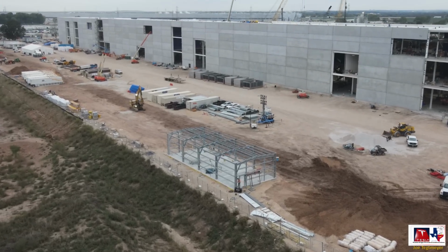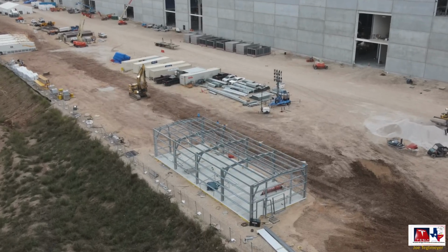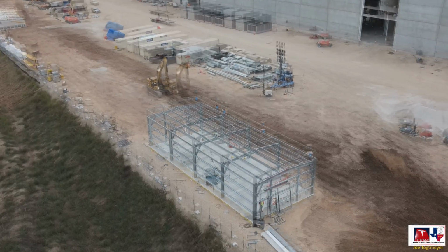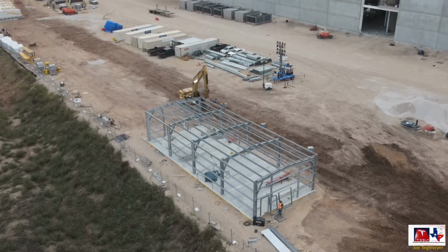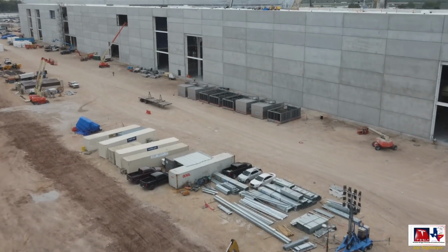Also, if you look at this steel structure, which may be a control room, you can see frames for doors right next to the worker. So it looks like they are preparing to finish up the frameworks for doors, maybe windows, and then they'll be putting the roof decking and the walls on.